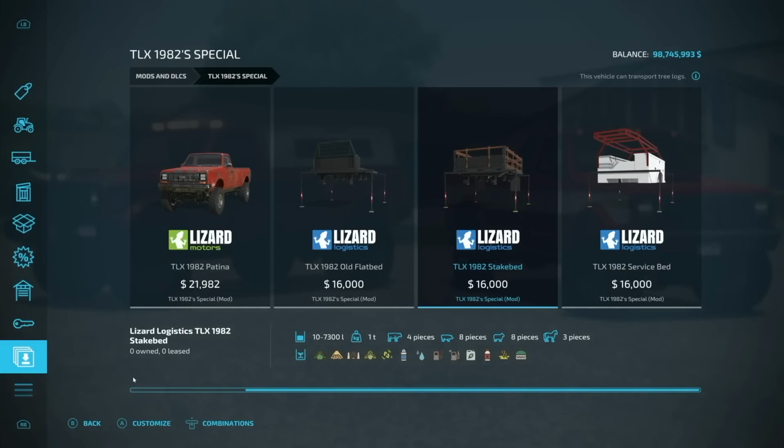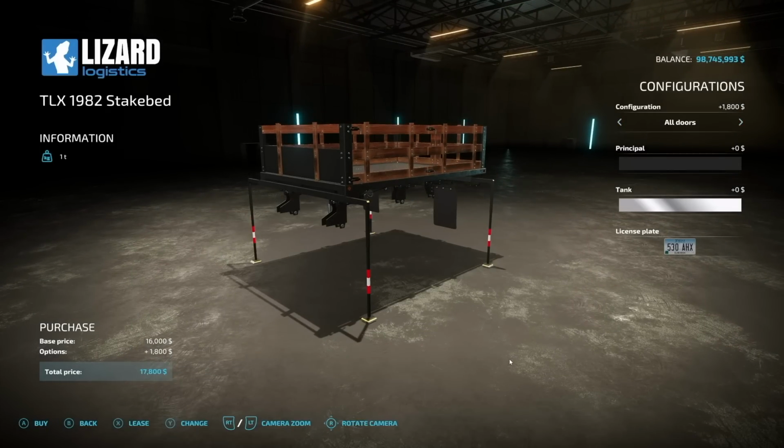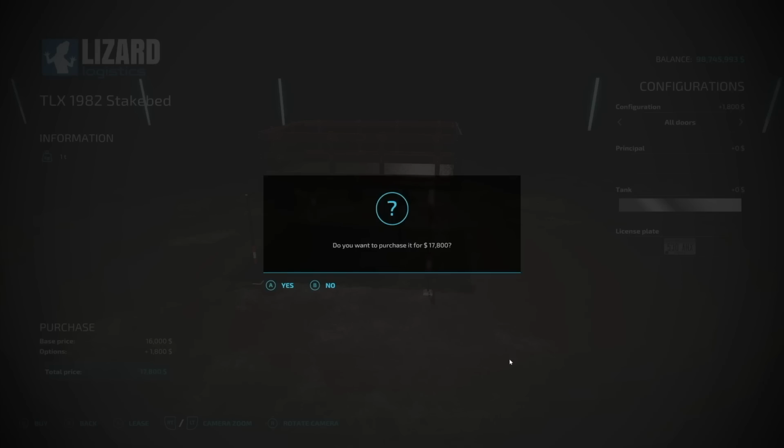If we go in here and we take a look, so we've got 4 cattle, 8 pigs, 8 sheep, or 3 horses. And then we can see all of the different products that it will run. So if we run a forage trailer, for example, grass, hay, straw, silage, and chaff. And if we do a liquids, it'll do all of liquids. So water, milk, fuel, DEF, liquid fertilizer, herbicide, slurry, and digestate. One heck of a trailer setup right here.